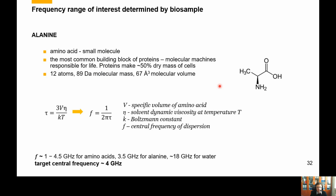And going now to the molecular structure of this molecule, because it's a priori known, we can predict the effective time scale of the rotational diffusion of this molecule, which carries the dipole moment, and that will then determine at which frequency we can expect the largest changes when this molecule is added to the solution. So basically, based on knowledge of the size, basically volume, and the effective solvent viscosity, we found that the target central frequency should be 4 gigahertz. However, we also want some sensitivity for the broader spectrum, so we had to make some optimization because of that. But basically, these are the basic numbers to follow for 18 gigahertz.